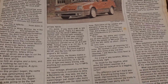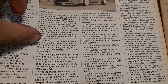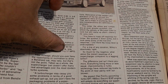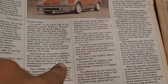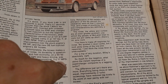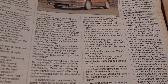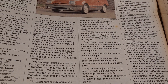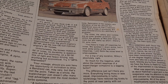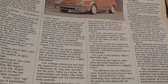And then here it talks about more. This part I found particularly interesting. "Unfortunately, the blower makes a lot of noise. Its drivability is questionable, and fuel economy on a 50-50 mix of light and heavy driving was anything but economical." Try 17 miles per gallon. Impressed? These cars, when they were stock, from 1982 all the way to 1988, all of the EXPs, they're all rated for 26 city and 44 or 46 highway. So typically your combined mileage would be somewhere around the 32, 35 mark. Maybe even a little bit better than that. That's what I get in my 4-speed car, and I even have the Screamer 4-speed. So 17 miles per gallon, horrific.